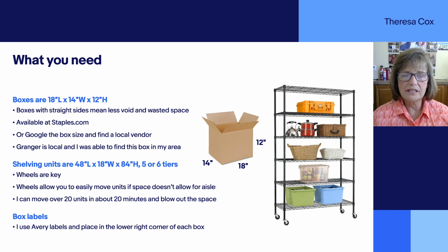For your shelving units, wheels are key. They allow you to easily move your units if space doesn't allow for aisles. So when I had a storage unit, I had fixed shelving up against the walls, and then I had several rows of rolling shelves in the middle, and I could just roll them around to access what I needed.